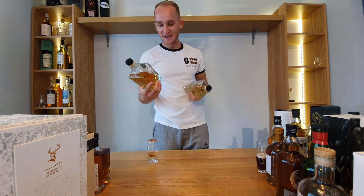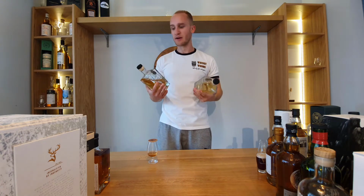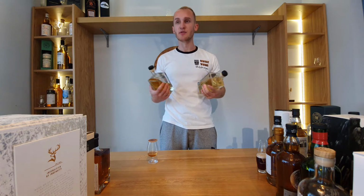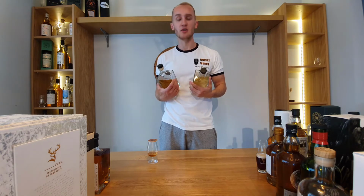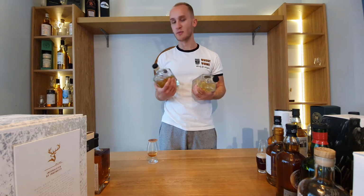So, I've got a few of these single casks. It seems at the moment that when I find an independent bottler that are doing something quite good, or a good whiskey, I end up buying several from their range. And I think that's just to get an overall opinion on the bottler, see what their whiskies are like in general. And I've not really had a bad one from the single cask.